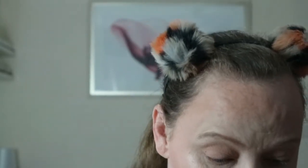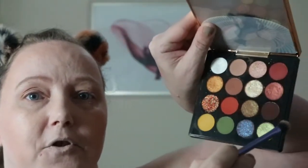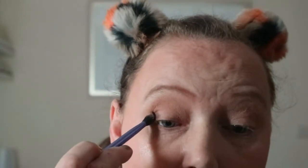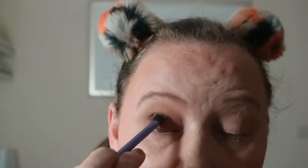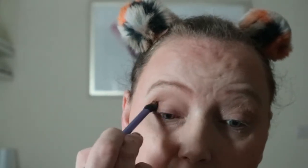So I'm going to go into this dark brown, the dark brown one here, and just, oh, that's pigmented. Just darken up this crease. Like I said, I'm not doing anything over. Just want a nice little wash of colour today. Neutral colour, and I might do a bold lip for a change.